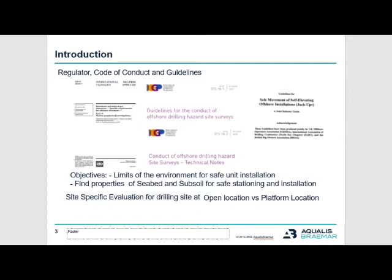They have two IOGP documents, 37318-1 and 37318-2. There are two volumes. I think this is the recent one, 2015 and 2017. And recently, late last year, the industry has the ISO for the marine site investigations, which is now in effect.